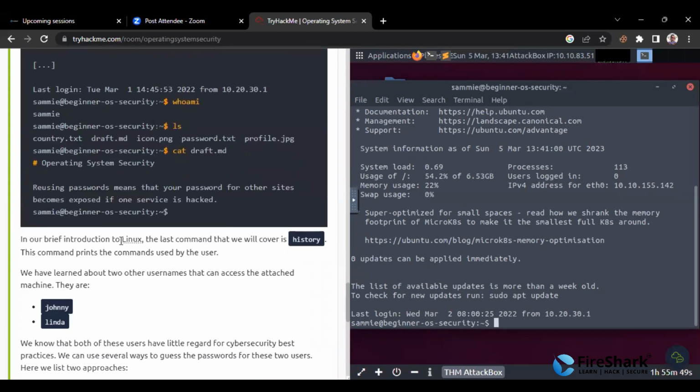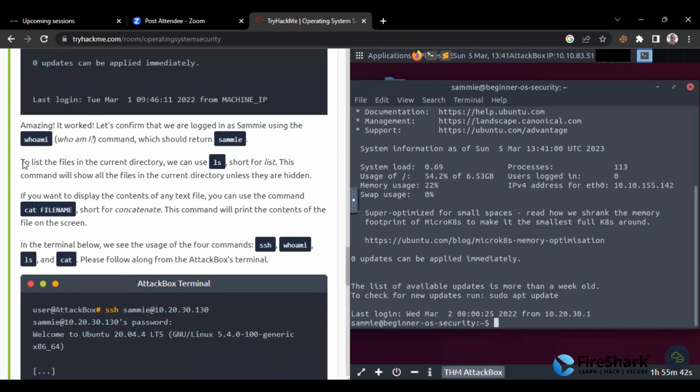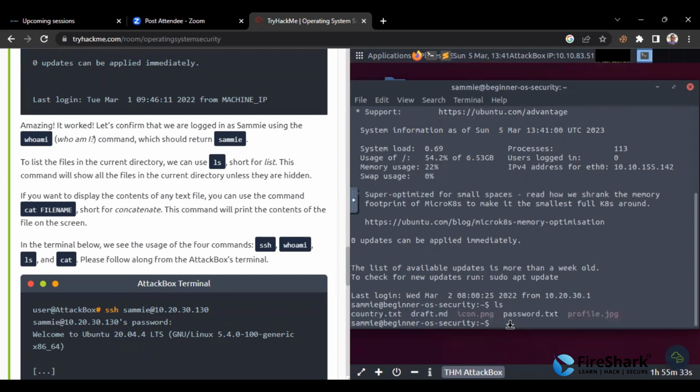So here in our brief introduction to Linux, the last command that we will cover is history. These are all the commands like whoami, ls, cat filename, sh. We will type the ls command to view all the directories. The directories are country.txt, draft.md, icon.png, password.txt, and profile.jpg. We'll not open the PNG and JPG files. We will just open country.txt.